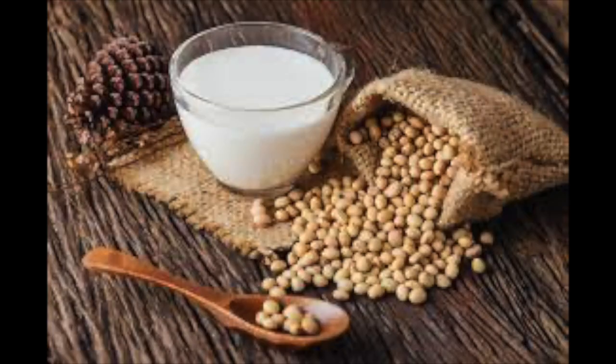1. Soy milk. Out of the 5 milks, soy milk is the best, using the least amount of water and the third least amount of land, emitting the third least amount of CO2. Finally, the only health concerns about soy milk are allergies and a study showing that consuming soy can increase the chance of breast cancer. With that being said, soy is still the best out of all the milks, being the best for the environment and having the least health concerns.